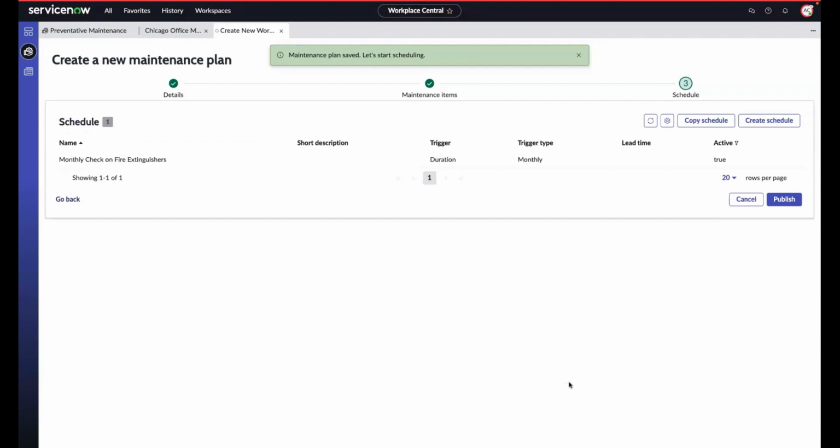Now she has the ability off of this maintenance plan to create multiple schedules and add schedules as she needs. So if she were to want to have a specific monthly check on fire extinguishers versus different checks for weekly, she can create as many schedules as she would like off of this one maintenance plan. We're going to publish it here. And as she publishes it, we are able to see a view, and I'll get this loaded for us.